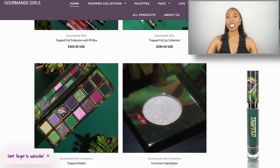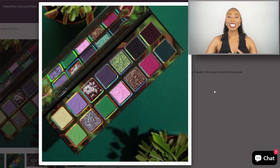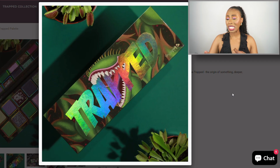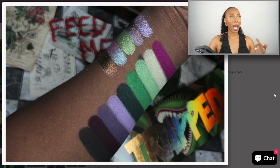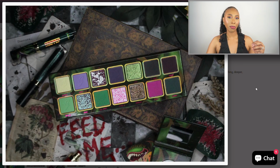I want it. Next, I chose this palette because I'm kind of a plant nerd and I thought it was such a fun concept. It's the Trap palette by Gourmand Girl Cosmetics. This palette is giving green vibrance. It is inspired by Venus flytraps and I absolutely love carnivorous plants, fun fact. And the swatches on dark skin look so pigmented. They look so rich. I think green might be a color that I don't have that much in my collection.